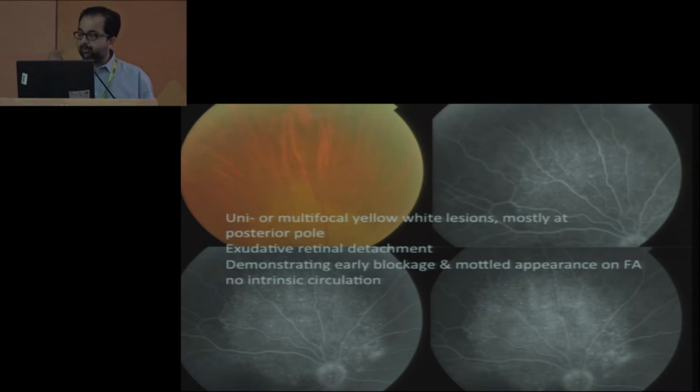So can you tell me a mass lesion which is not inflammatory, amelanotic, it can be multiple or single, and this is the typical fluorescein angiograph where you see the pinpoint leaks like this.